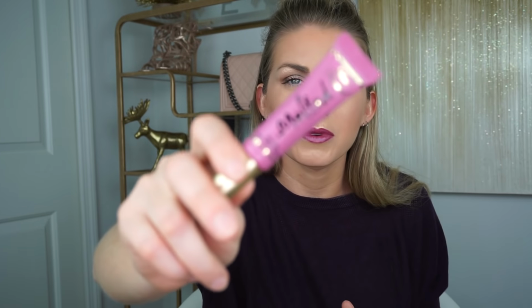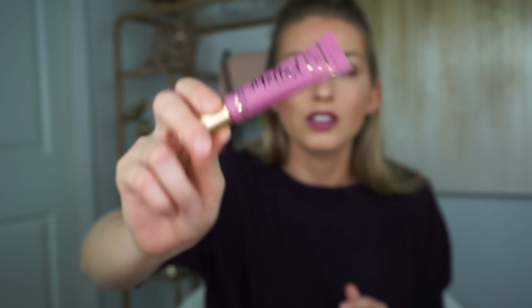The next thing is the Too Faced Melted lipstick, and this is the color Fig. Now, I am a huge fan of their lipsticks. The Too Faced Sugar is one of the only nudes I can actually wear with almost nothing on it, just a light lip liner, because nudes just don't look good on my lips and my skin for some reason. This color is a really nice dark purple.